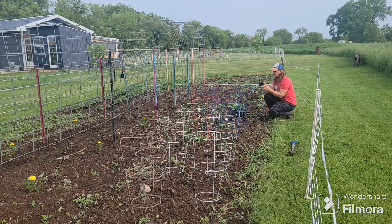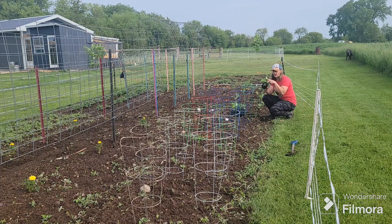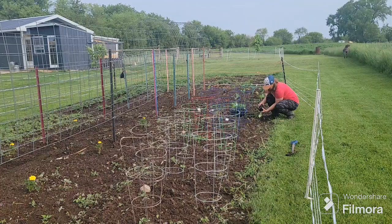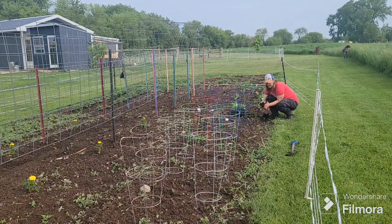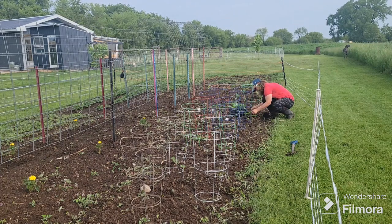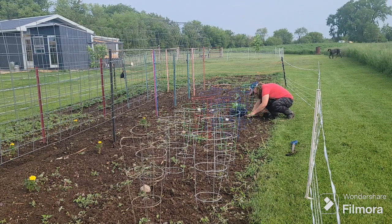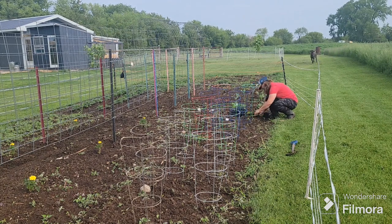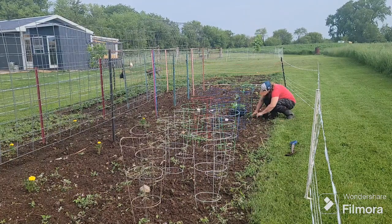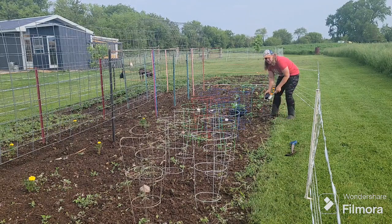Now for my peppers, I do not bury them any deeper than the 2 bottom leaves. Tomatoes, I'll bury them at the top. That came out pretty good. One done.